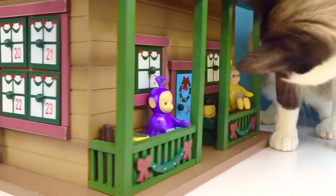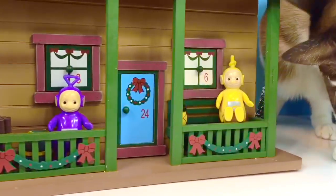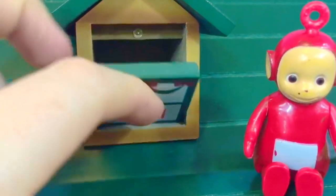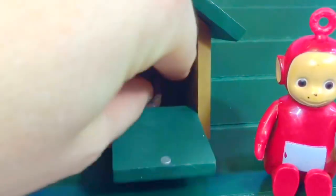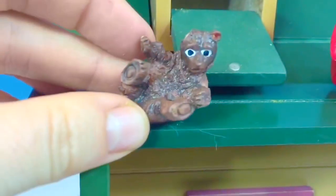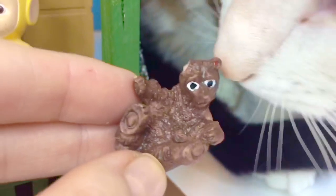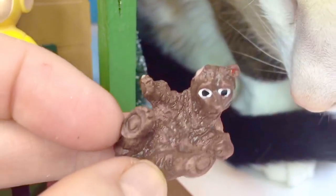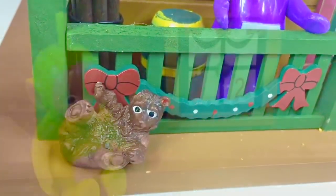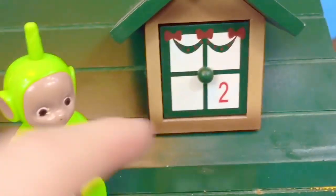And the Teletubbies and Kitty are going to help me open today. Po, we're going to start with number 1. And the first animal we see is a little brown bear. And it looks like he's been dropped on the floor because he's missing an ear. So we have to be very careful with these animals, Kitty. We want them to last for a long time so we can use this calendar year after year.